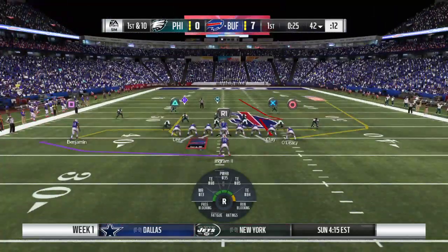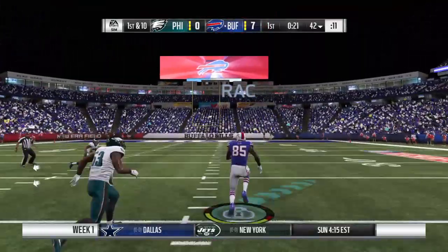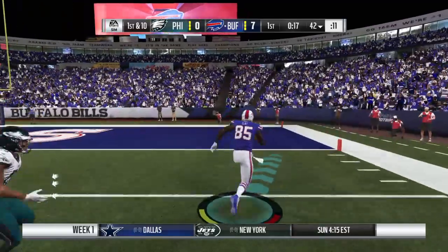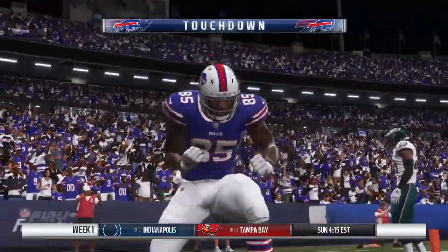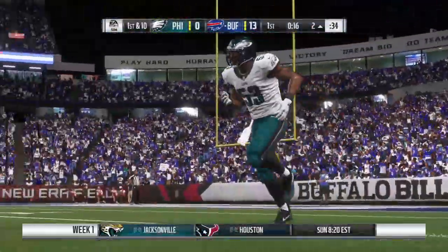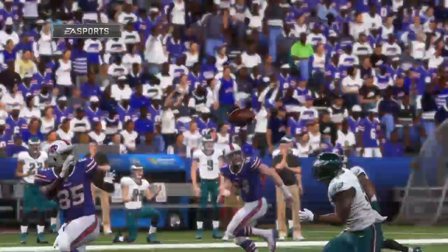First down, Brissett. Run. Run. Way home for a Bills touchdown. Charles Clay, 58 yards. That was just beautiful.